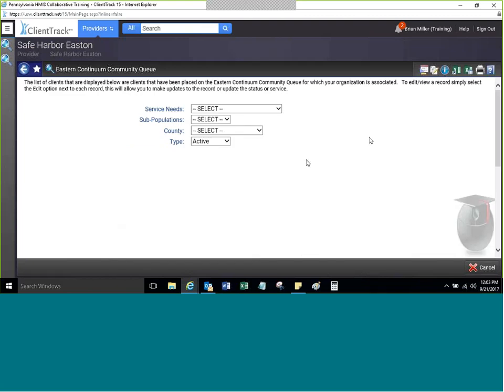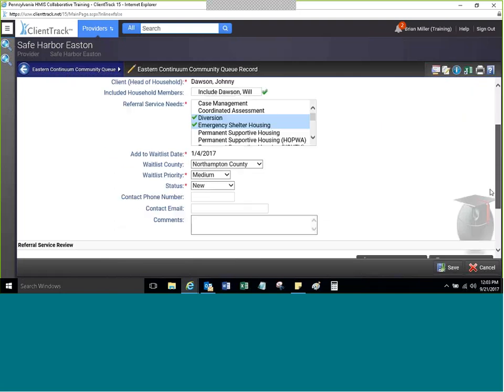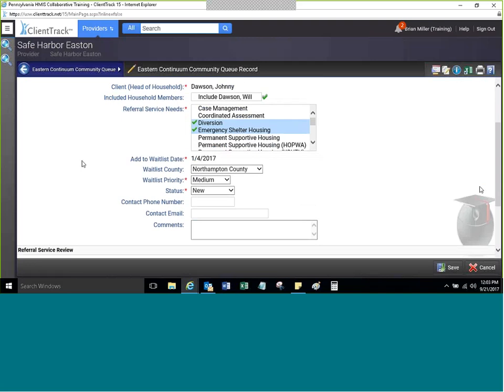So say you're working with, like, diversion, which doesn't really have a good counterpart in HMIS to do an enrollment, or you haven't had a chance to do the enrollment in HMIS. There is a manual way to update the list itself, and that is within the record itself, on the status. And the statuses are basically broken up into these 5 statuses: new, reviewed, placed, closed, and turned away.